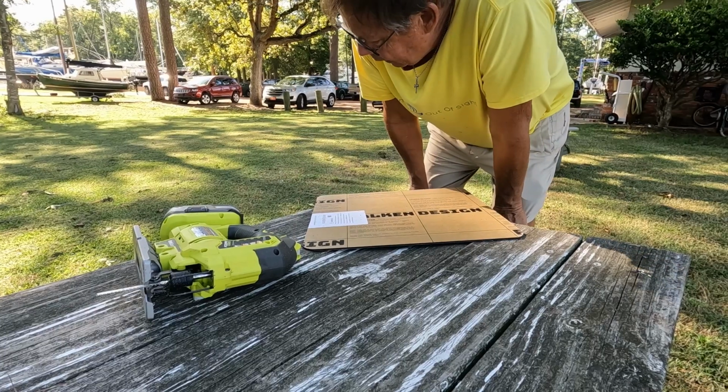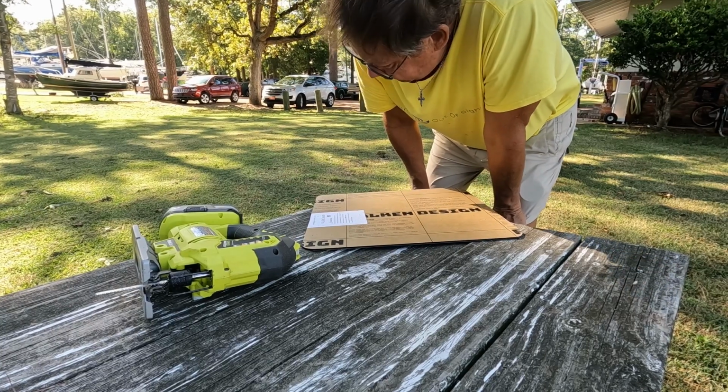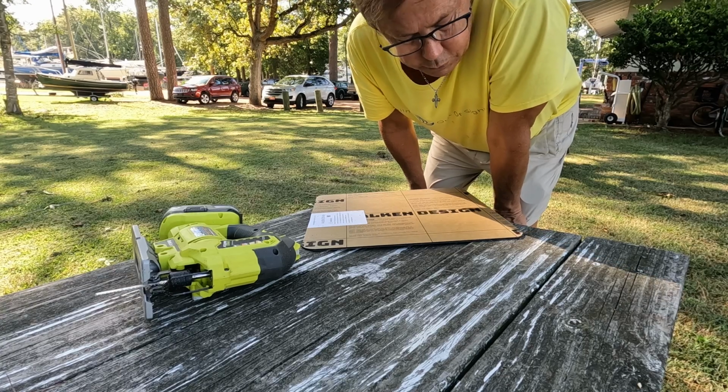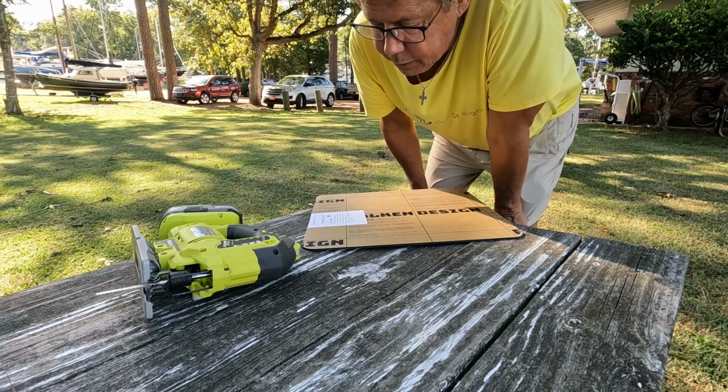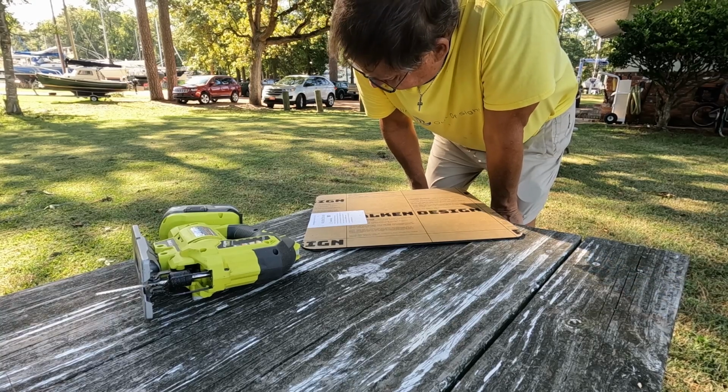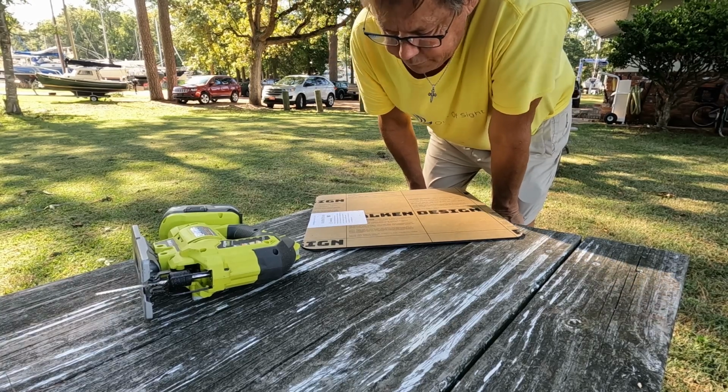Well, that's it. I think one of the tricks that I found is that when you get close to the edge, you got to make sure you go really slow. Going slow is good all the time, but especially when you get close to the edge, because that's when they tend to break if you push it too hard.